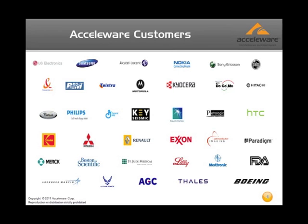This slide shows a list of the customers that we work with today, and you'll see a wide variety of industries that can take advantage of our software, ranging from telecommunications through oil and gas, military, as well as biomedical applications also. As we get later in the presentation, we'll delve into these industries in a little bit more detail, and talk about some of the benefits that they get from high-performance computing.